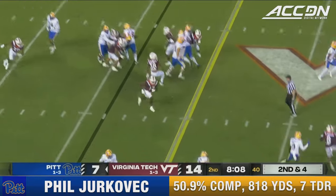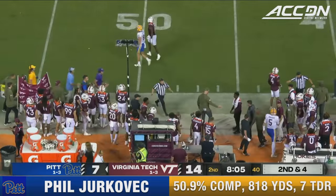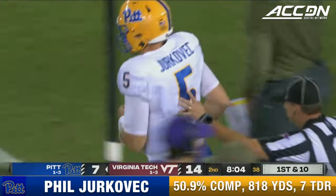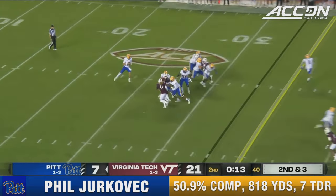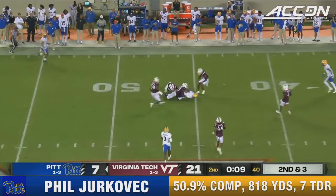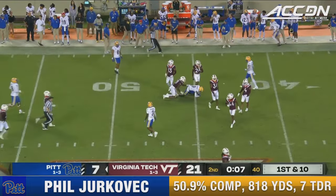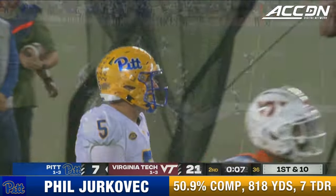Second down and four, and Jurkovec keeps it. Shook free and got to the edge, totally deking Cole Nelson to pick up a first down and get out to midfield. But has been in there here tonight. So he's throwing on second down, and he finds Kanate Mumfield in the plus territory. Couple of timeouts for the Panthers with 7 seconds to go.